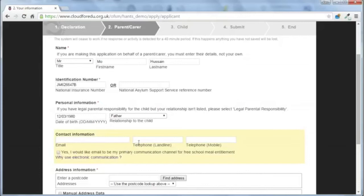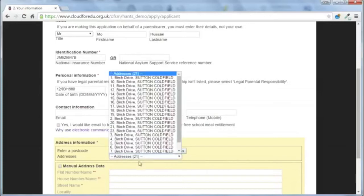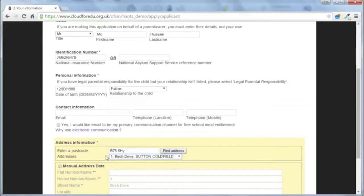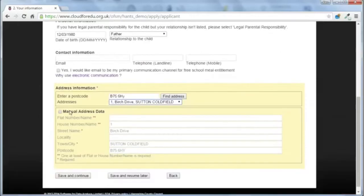Now next, the address. The address is a quick lookup service. So you enter your postcode and find the address and choose from the list. You do have a manual address data option as well. So if, for example, you have a new build, you can manually input the address, or if the address lookup service has not brought that up, then you can do it this way also.